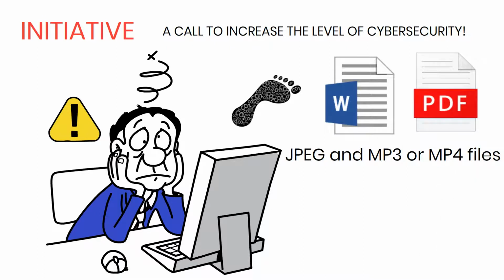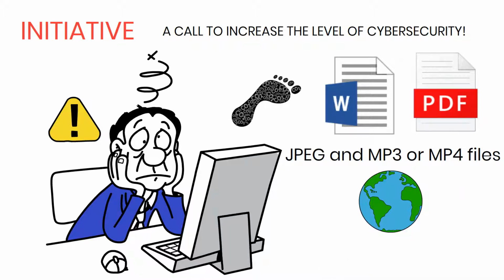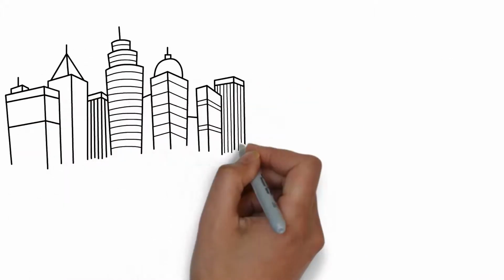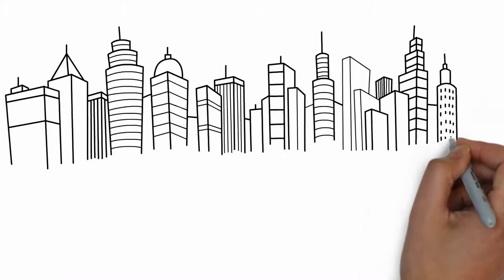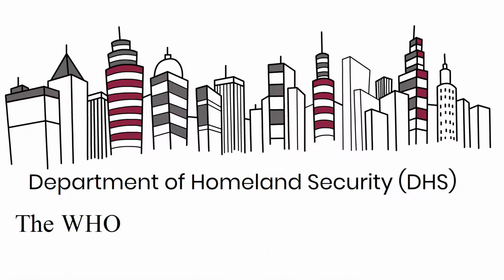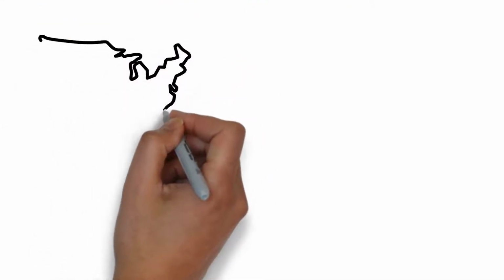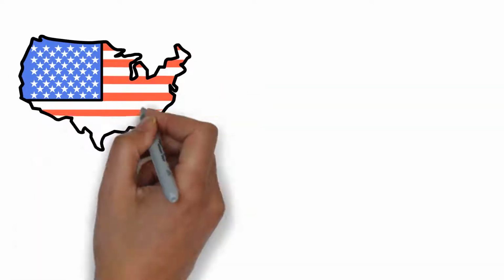It emphasizes a specific level of cybersecurity needed to fend against the #1 cyber threat in the world, ransomware. This outreach aims to accommodate the cybersecurity initiatives released by government agencies, such as the Department of Homeland Security or DHS, the WHO, the FBI, and the CTA. Their initiative is a call to increase the level of cybersecurity across the United States to fend against ransomware.